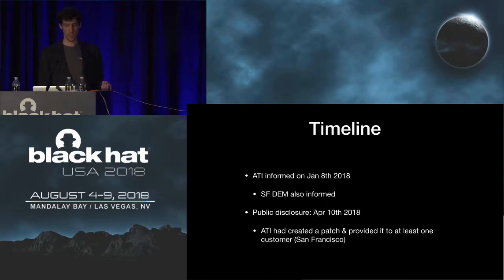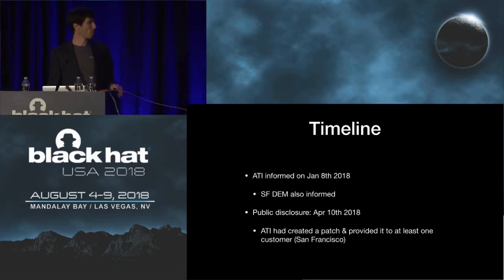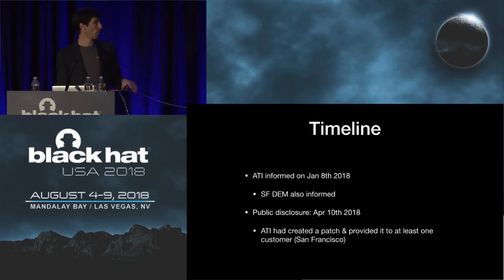So in terms of our timeline, we notified the vendor on the 8th of January. We also notified the Department of Emergency Management because they were looking after the system, so we thought. And then 90 days later, we released our public disclosure on April 10. At that time, the positive outcome was that the vendor ATI had created a patch and provided it to at least one customer, obviously the city. And I'll show you how that looked as well.